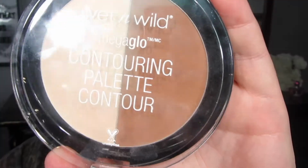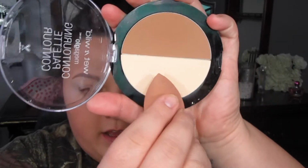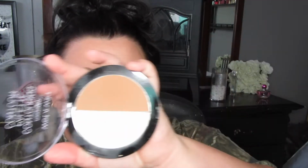Right, to set my face in place, I'm going to use the Wet n Wild contour palette. This one is in Dulce de Leche. And I just like to take my beauty blender and look up, make sure there's no creases under my eyes. Alright, and then I'm going to use that same palette to contour and bronze up. Forgot to set my eyes.